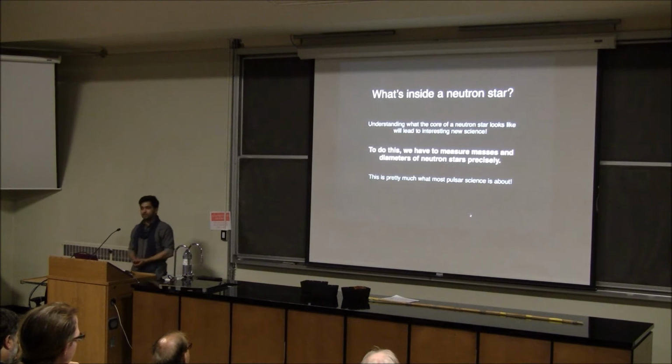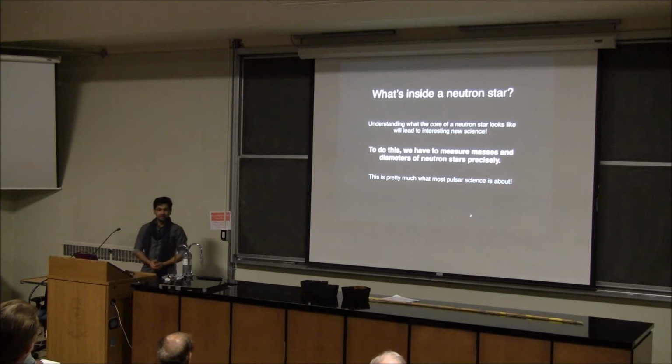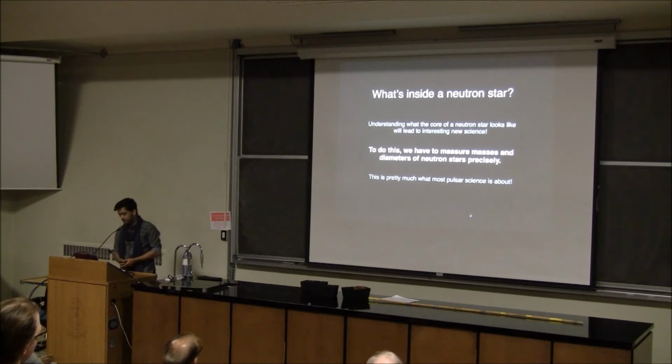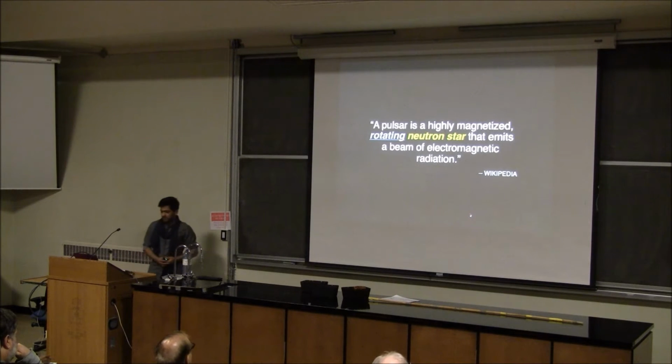Just, how heavy is something and how big it is. But because neutron stars are the size of like 20 kilometers, imagine a 20-kilometer ball, light years, parsecs away. It's very hard to actually look at it and find out exactly how big it is. But this is pretty much what most pulsar science is about. All right. Let's go to the next part.